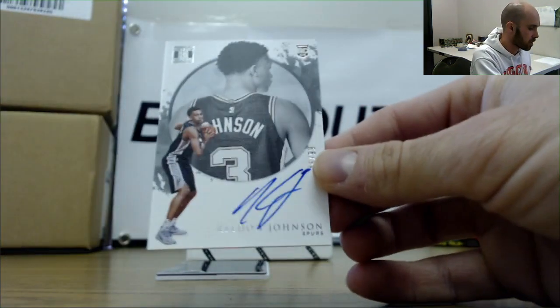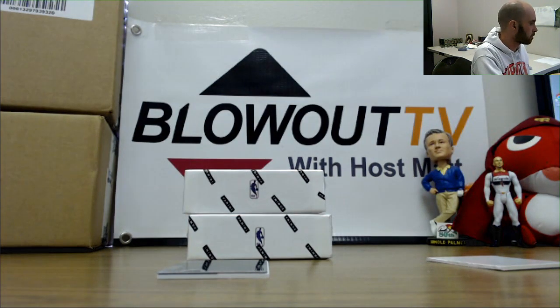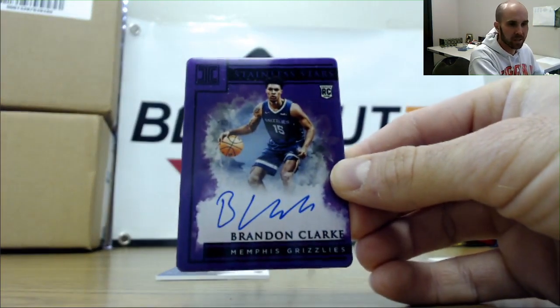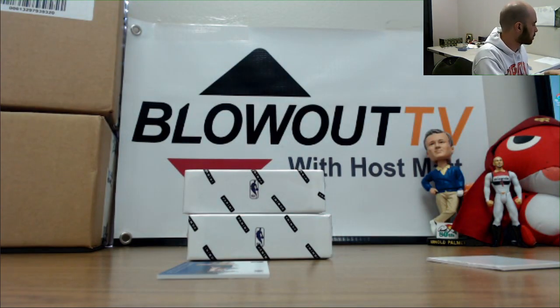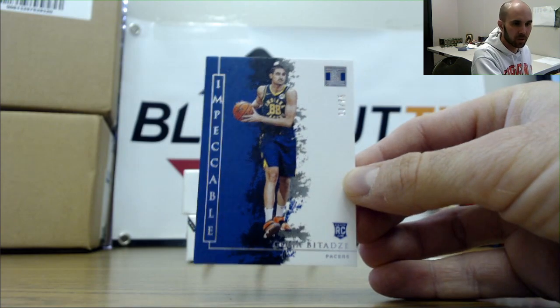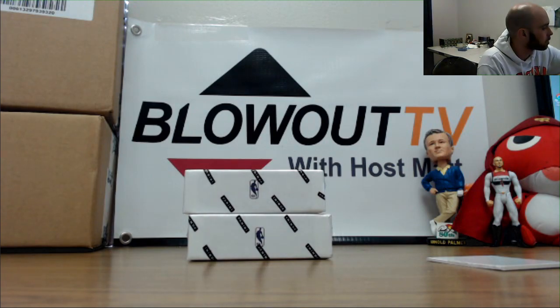And for the Spurs, rookie signature, Keldon Johnson, number 299. That one goes to 5 wide. Thirteen of 49, stainless signatures, is Brandon Clarke for the Grizzlies. That one goes to Tucker. And Indiana Pacers, number 13 of 75, Goga. Rookie goes to DPZ. Now we'll round out box number 1.